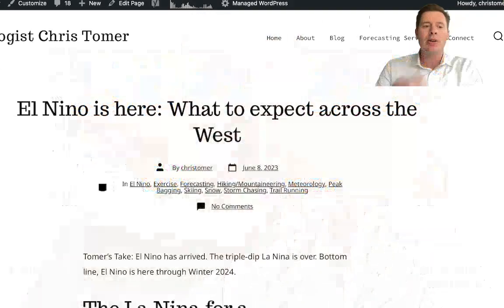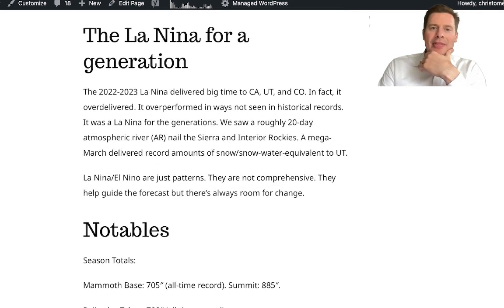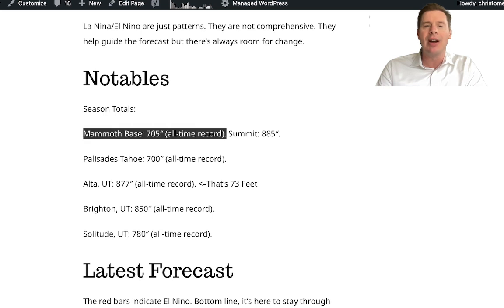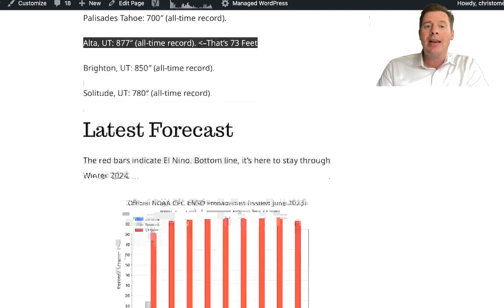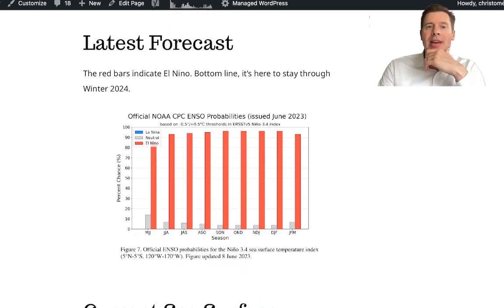So let me jump into it. What is it all about? What does it mean? So we had the La Nina. It's gone. We had incredible amounts of snow. Mammoth had 705, an all-time record at the base. At the summit, almost 900. Alta at 877, an all-time record. That's 73 feet of snow. Well, now that's gone, and here's what we're looking at as far as a forecast.